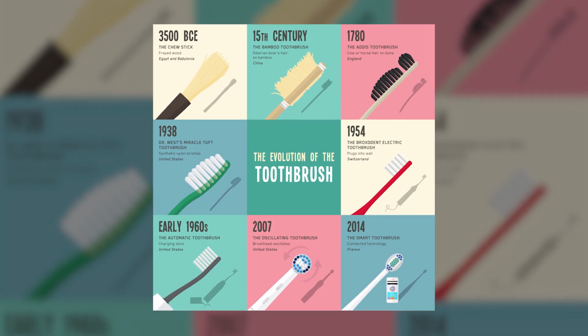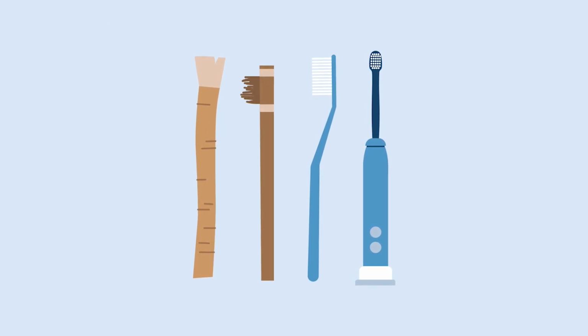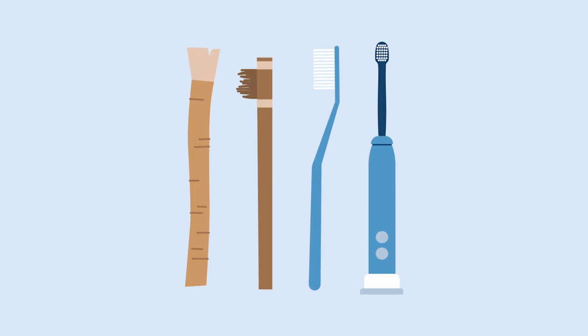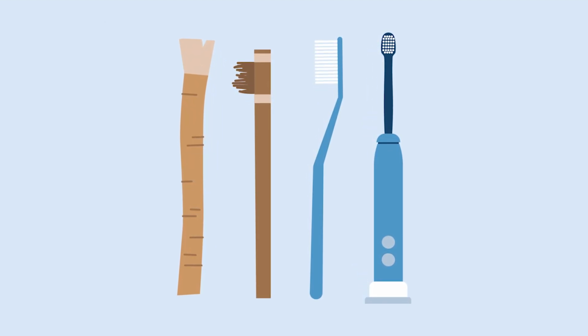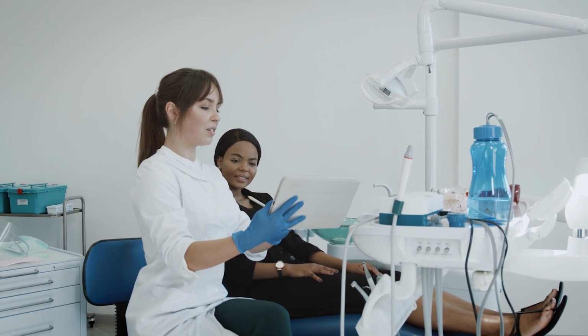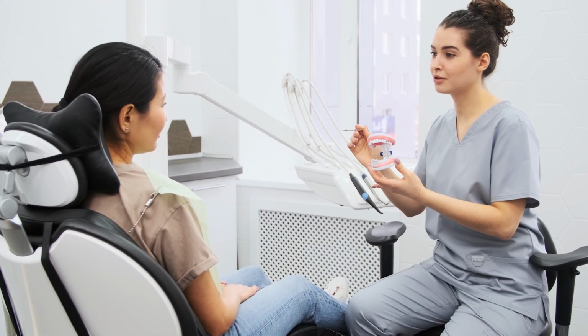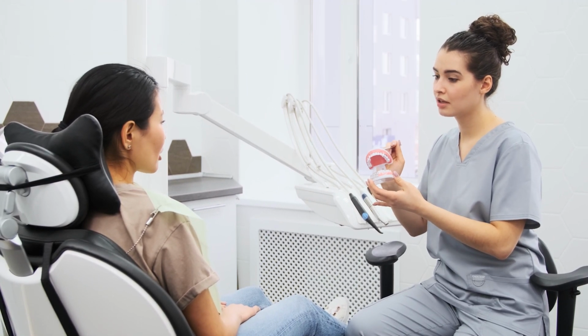So, this was everything you needed to know about the history of toothbrushes. From ancient civilizations using twigs and bones to modern-day electric toothbrushes with advanced designs. There's definitely been a lot of progress in the world of oral hygiene. After all, taking care of our teeth is important not just for a bright smile, but also for overall health.